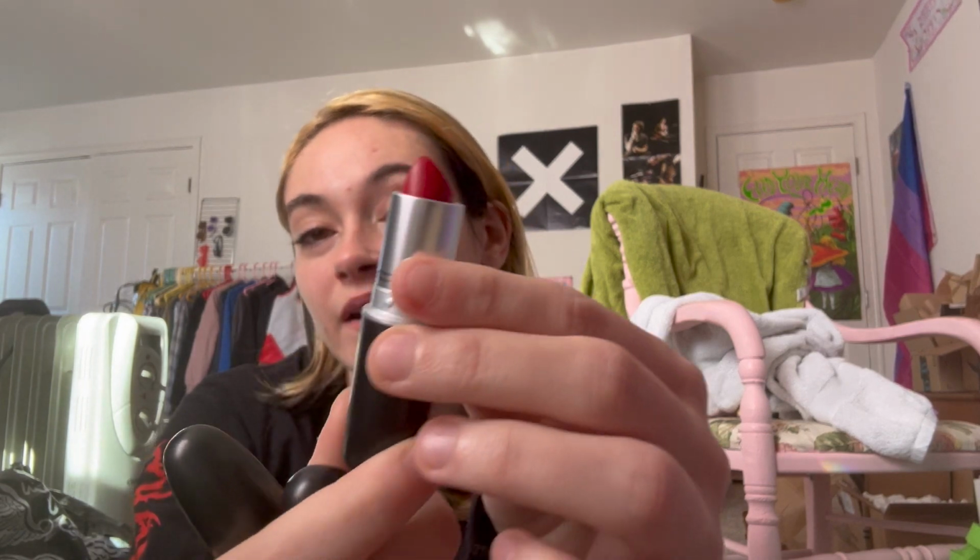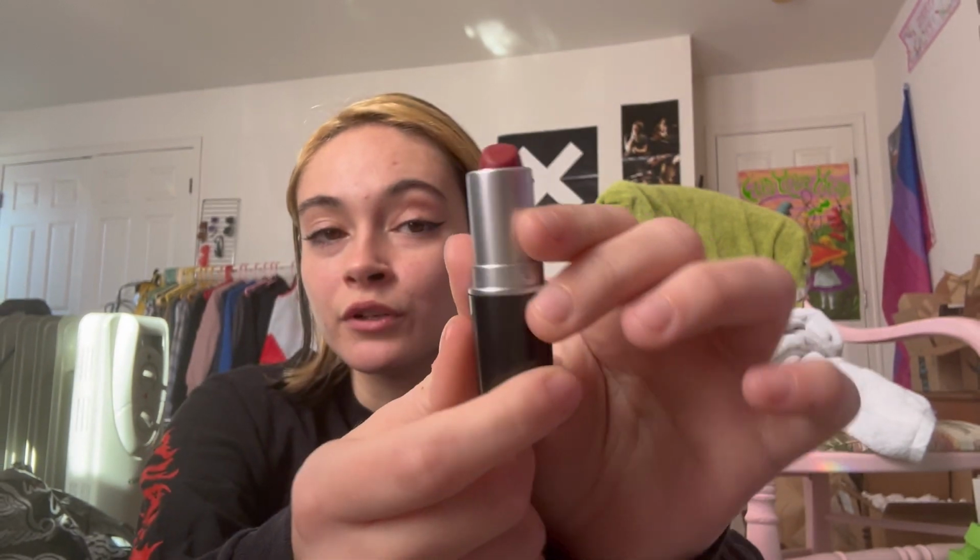I have 2 lipsticks from MAC Cosmetics. One is in a dark red, and it's been used once, I think. I'm gonna give that to a friend. And the other one is like a muted red. It is pretty. I tried it a few times, but it's just not for me, so I'm giving this one away or tossing it. I think I'm gonna toss it.